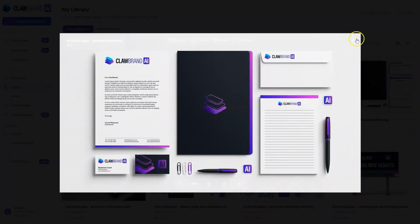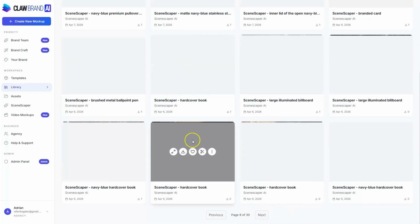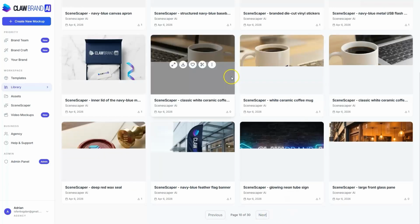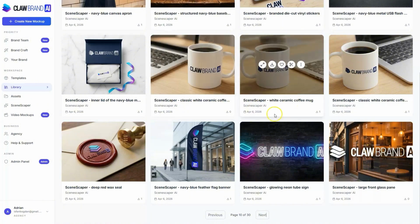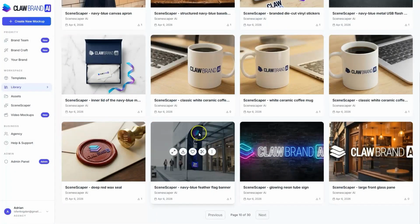Corporate identity style. Let's see what else we have. Let me just scroll to the next page as we have a couple more interesting ones. Books covering different billboards in the city. You name it, you know. This is another cool one. Our neon glowing brand on a wall.